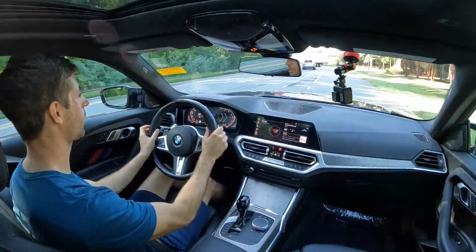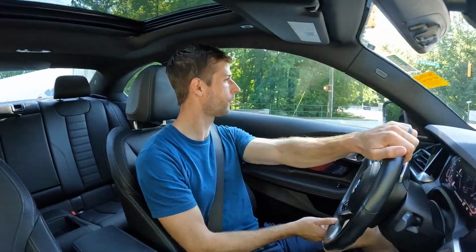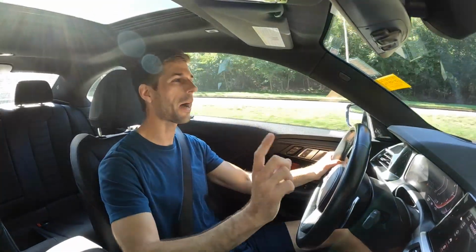And we have lightning quick shifts for this automatic. So I can't really knock it for having the auto. I do wish it had the manual transmission option, but it is so quick. And you get some pops in that exhaust.